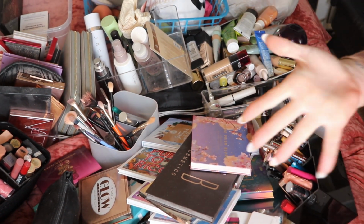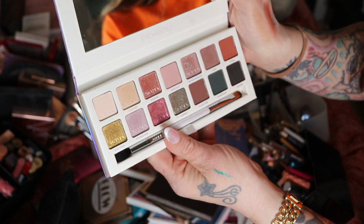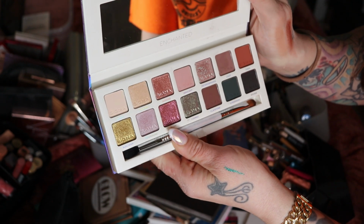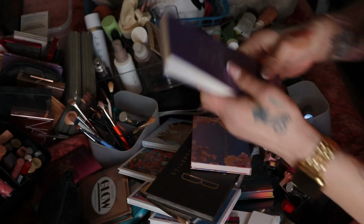All right, up next, the Sigma Enchanted palette. There's no question. Again, Sigma, I love the formula. This color story is fairly unique. Still even has the brush in there. I'm keeping this one.